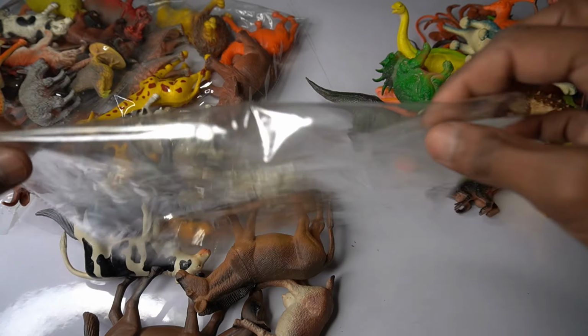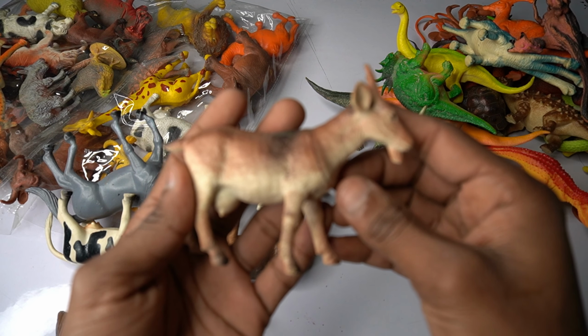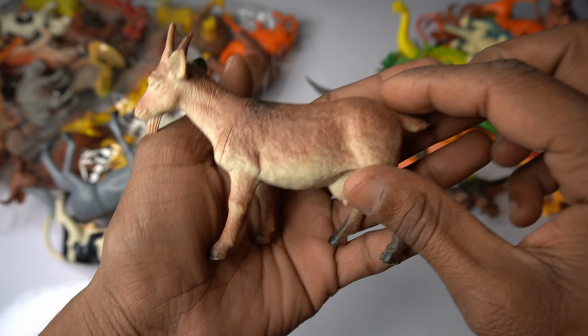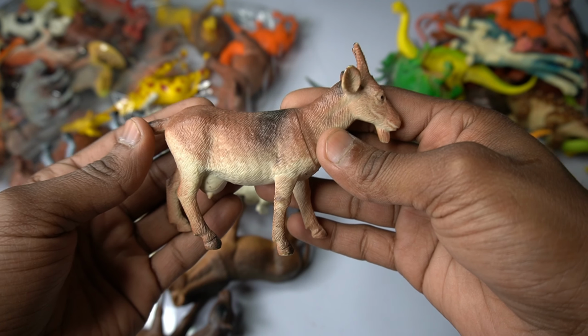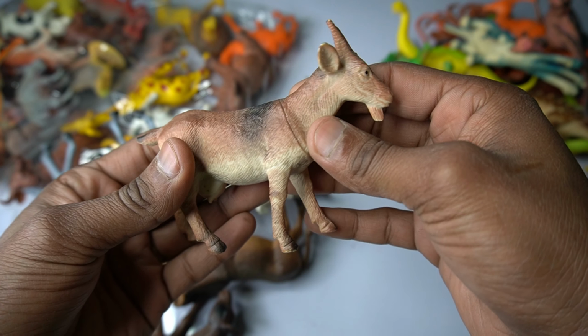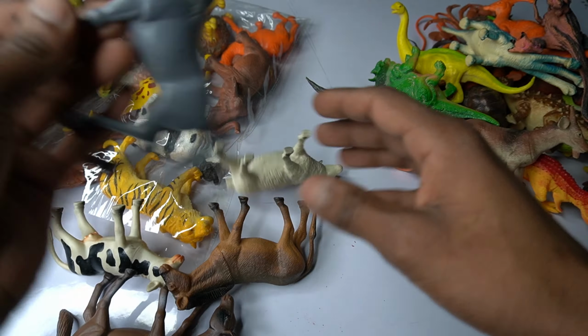Wow, guys, very nice. First figure, god. Wow, guys, very nice look. God figure is really beautiful, high quality design. God figure is designed really beautiful. So side. And the next, guys, horse.